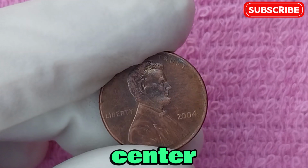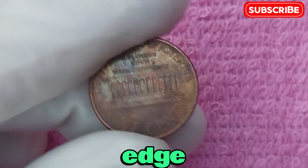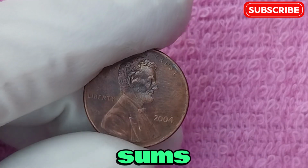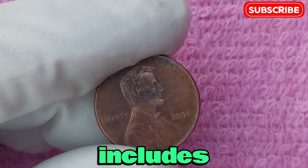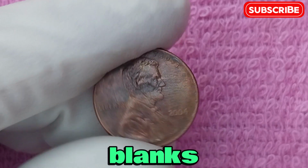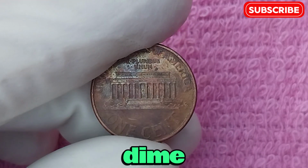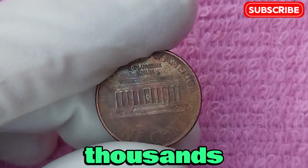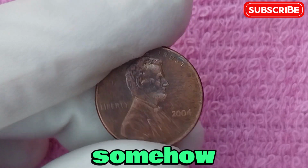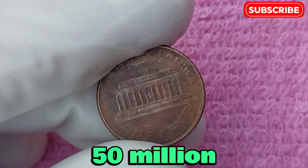Then there are off-center strikes, where the coin wasn't perfectly aligned during minting, leaving part of the design off the edge. These kinds of errors, when dramatic and in excellent condition, can fetch enormous sums at auction. One of the most famous error types includes the wrong planchet coins, pennies that were accidentally struck on metal blanks meant for other coins. Imagine finding a 2004 penny struck on a dime silver-colored blank, that could be worth thousands instantly. And there are proof errors, struck with mirrored finishes or in special conditions that somehow made it into circulation by accident. These are the rarest of the rare.